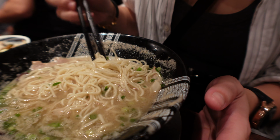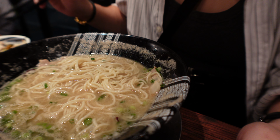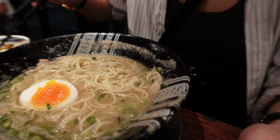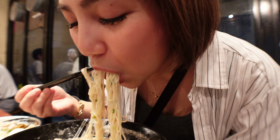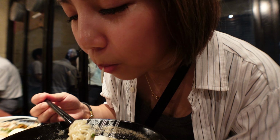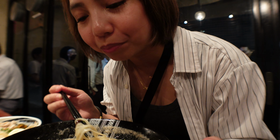Parang may halong seafood yung broth nila eh. I think I'm gonna mix my egg here sa ramen. Maybe because nasanay ako kumain ng ramen na may egg. Yeah. Grabe.